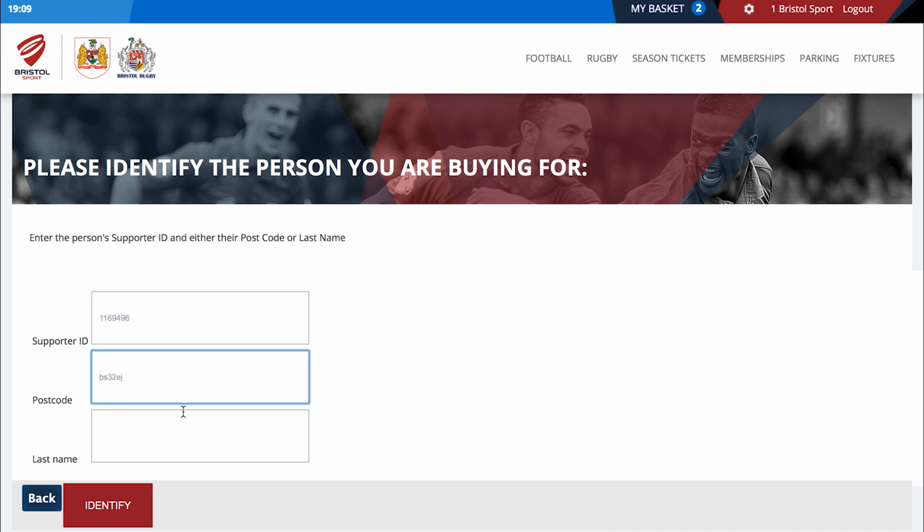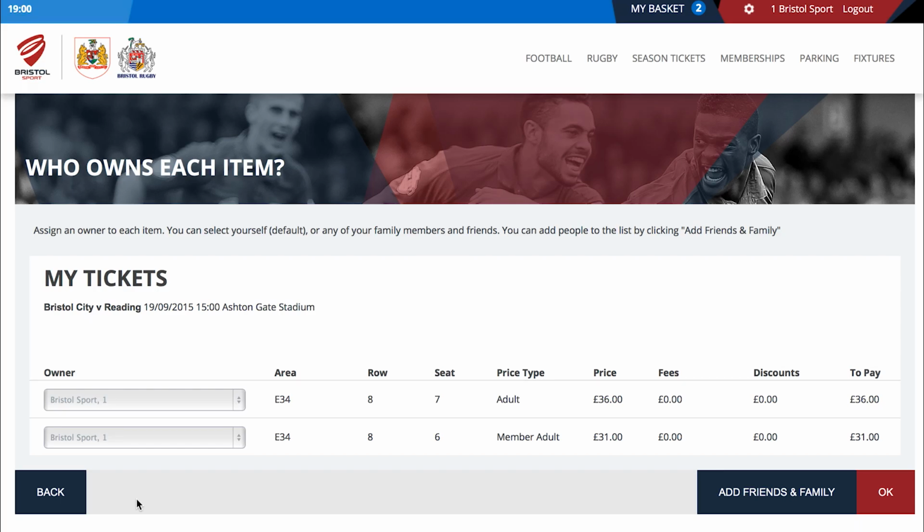If this isn't done correctly, then you will end up getting an error message. This is all done to make sure each person is getting the discounts they have been promised. When you have assigned owners to all your tickets, then click OK.